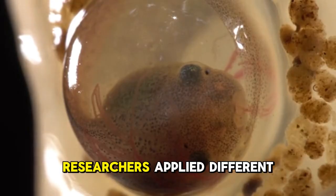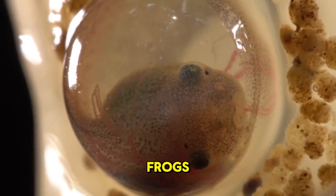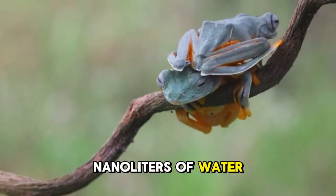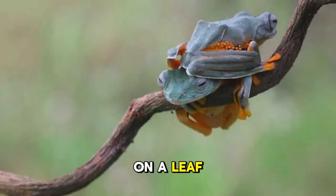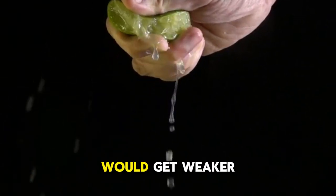In one study, researchers applied different amounts of water to the toes of red tree frogs. They found that when the grooves were filled with about 6 nanoliters of water, the frogs could hang upside down on a leaf for the longest amount of time. Any more or any less water, and their grip would get weaker.